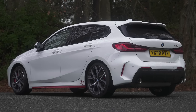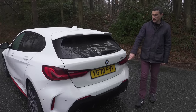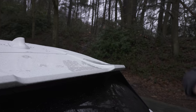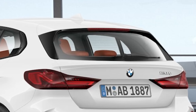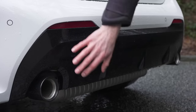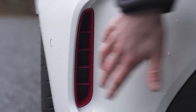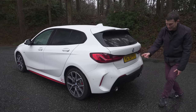All right, let's talk about the design. First thing to note is you now have this 128 Ti badge. Haven't seen that Ti badge for a while. Also, the car comes with a sporty roof spoiler, though if you think that's a little bit too in your face, you can delete it and get a more discreet one. You get a sportier rear bumper with a sort of diffuser effect. It's fake. Another thing that's fake, these air vents, which are highlighted in red. Really makes them stand out, so you really notice they're fake.